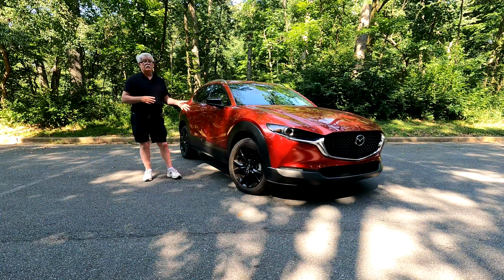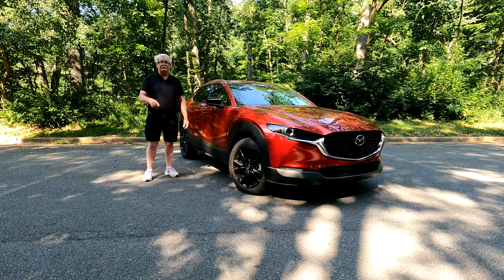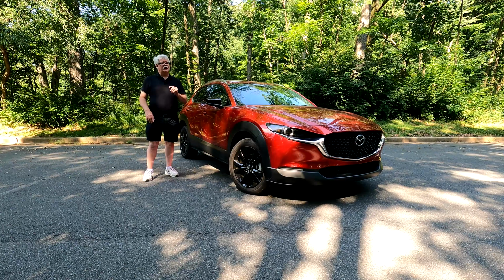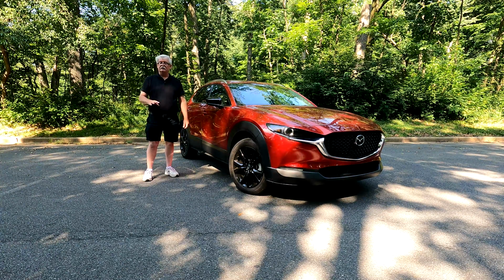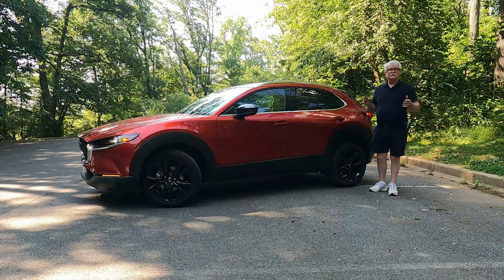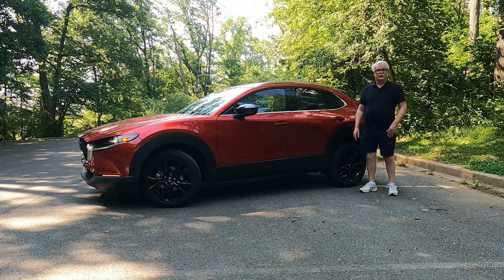Now on the road, the car handles like its brother, the MX-5 Miata. It hugs the corners, it zips around, it's very tight, it's very roadworthy. The only thing that I'm not overly thrilled about is that the suspension is very harsh, and it really, really does hit those bumps and potholes very hard. The CX-30 is well sized for that urban or suburban lifestyle.